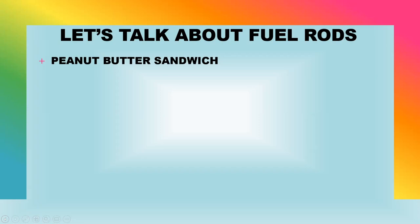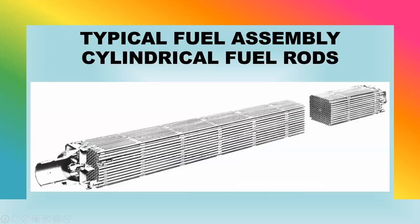And you would take a dozen or so of these peanut butter sandwiches, put them in a container to hold them together. And then you take a whole bunch of those fuel assemblies and put them in the reactor where the water can flow from the bottom up through the rods, extract the heat, and take it out to the steam generator.